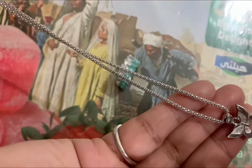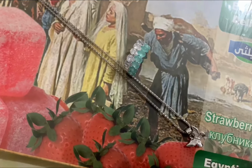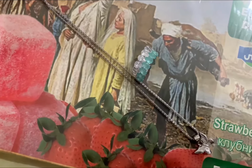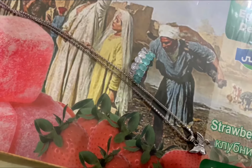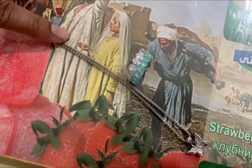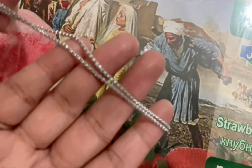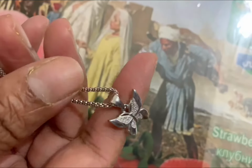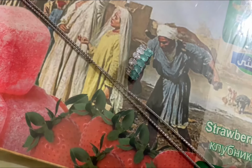I don't remember the exact area, but I stayed in the Emilio Hotel, and this market was near the hotel. So I was roaming around, and this was the very first thing I saw, because the cut of the chain is very pretty, very shiny, and the pendant was with it. And this is an 18-inch chain. It cost me 500 pounds. I know it's a lot.